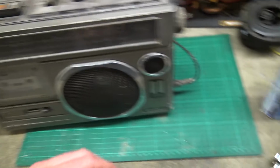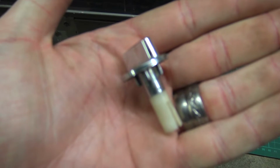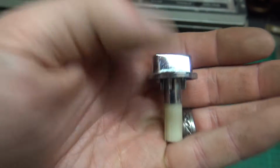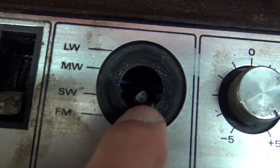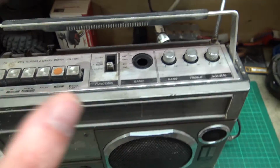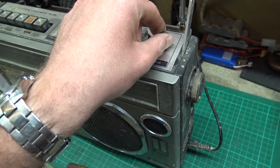Right, so about 5 minutes of fiddling around. I've realised that this is the little knob to select the band that you want to go on: long wave, medium wave, short wave, or FM. And it wasn't gripping. There's a little spline in there that you usually find on radios and things. It weren't gripping on that, so I took that off and used a pair of long nosed pliers just to turn the dial. It's a very dirty connection, so I've been spraying switch cleaner on it and moving it around. It's a bit iffy, but I've got it on FM at the moment, and I've been picking up some stations.